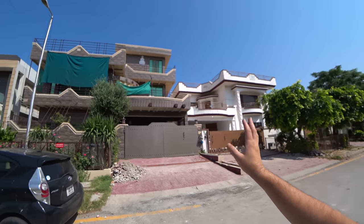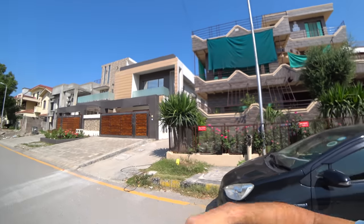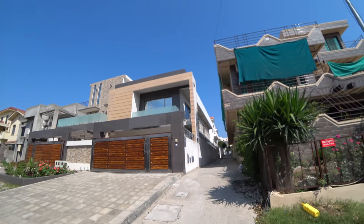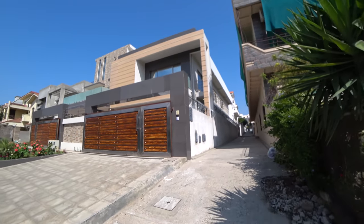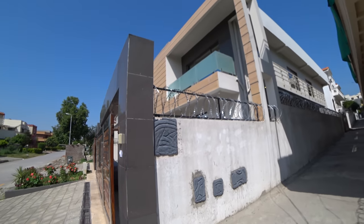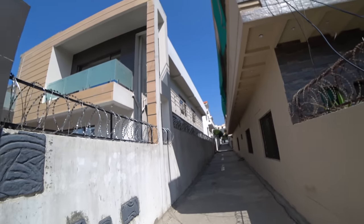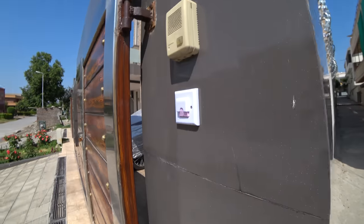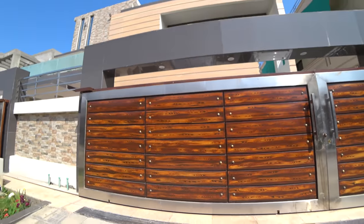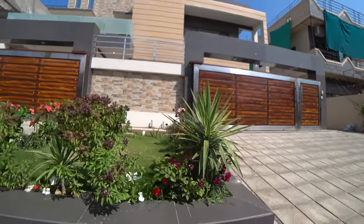I don't even know what you call this kind of architecture. They're flat roofed. They look like blocks. See, you can tell it's posh because of the barbed wire here. Pretty cool. Nice. Pretty new around here. See cars parked inside. They have some flowers in front.